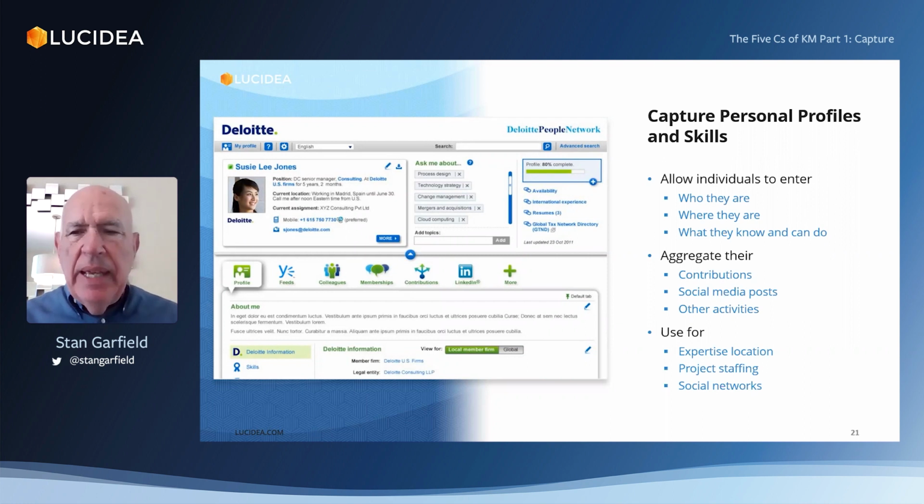And this kind of a profiling system can be used for expertise location, finding people with certain skills. It can be used for project staffing when you need to find people to staff a project who have particular experience. And it can be used for creating social networks where people can learn about one another and become better connected to one another. So these are all potential benefits of personal profiles.